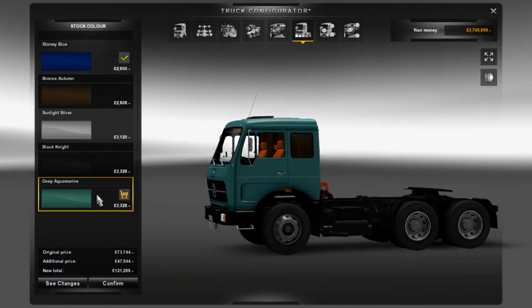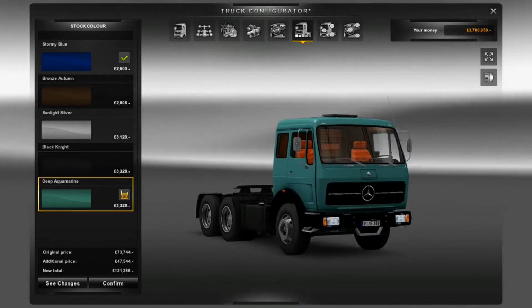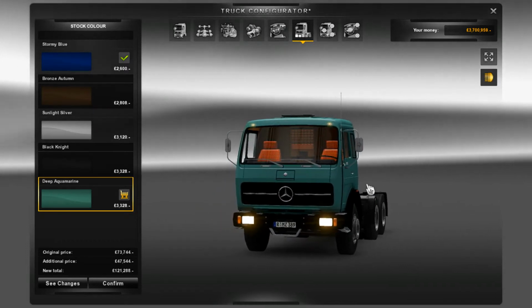Now colours, we've got the standard Volvo colours. In the paint shop you can add a custom colour to it, but I'm going to go with deep aquamarine. I think it looks really nice with the orange seats.